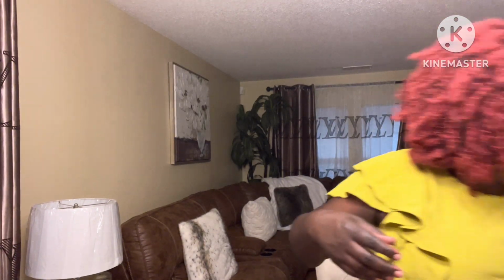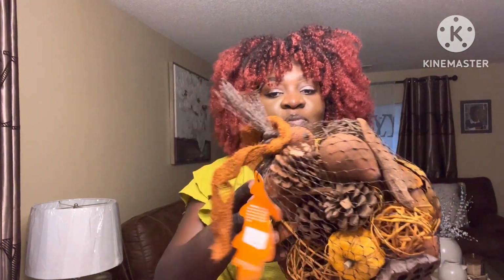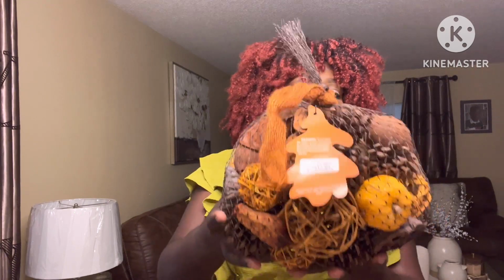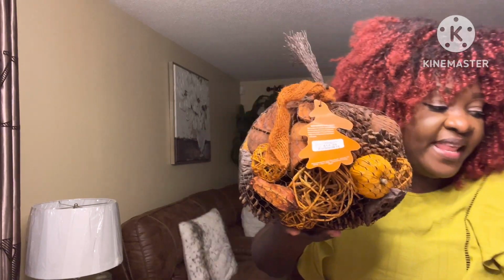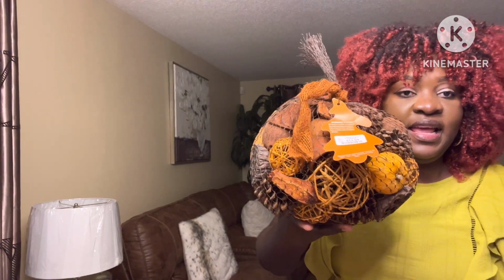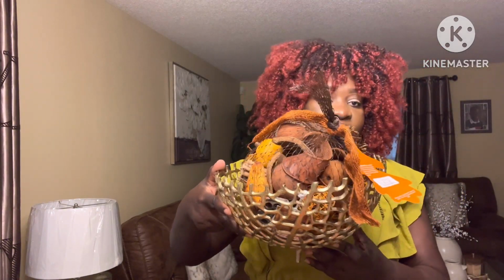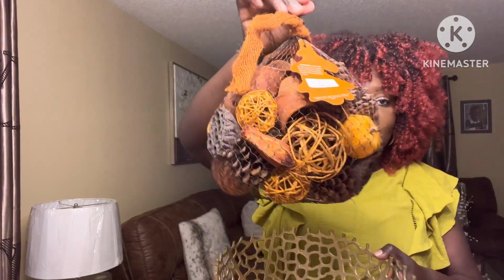And then from Home Goods, guys, I found this. It is so, so pretty. And smell, it is screaming fall, guys. It smells so good. It just smells so, so good. And for that, I can also just put it in this to put on my kitchen counter. It's just beautiful for fall. Really, really pretty. And I'm excited about this.